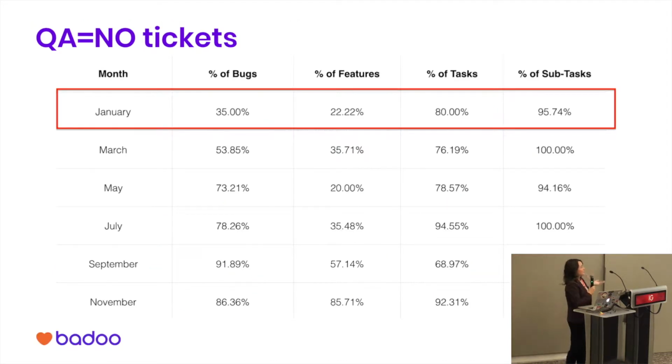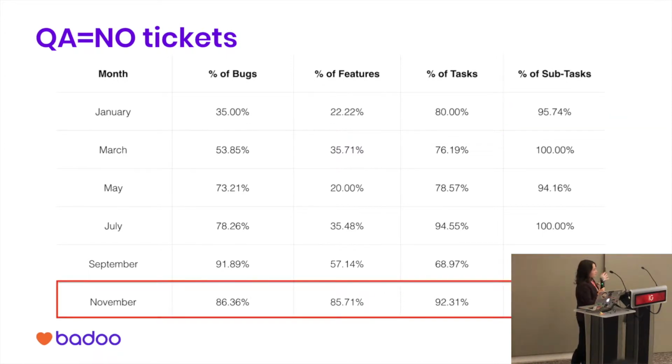So with QA no tickets, we started experimenting around 1.5 years ago, and at that time there were almost no tickets merged without QA. So in January, around 35% of bugs, around 20% of features, around 80% of tasks, and 95% of subtasks were made as QA no tickets. But in November this year, those were increased, some of them 4 times.